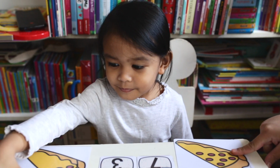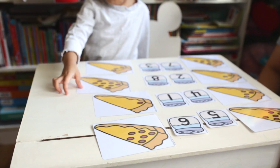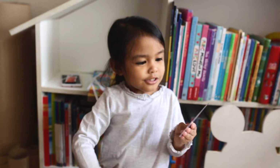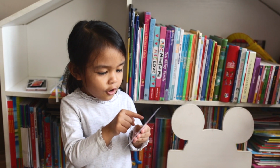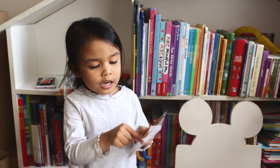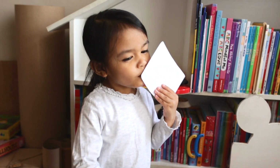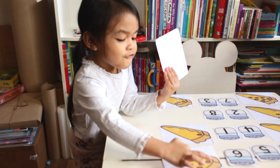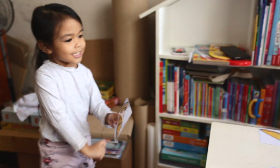Okay, this one for me. I have 7 pepperoni. Daddy, this is for you. Wow, I have so many pepperoni. Thank you. How many pepperonis do you have, Ikai? I have 1, 2, 3, 4, 5, 6, 7, 8. 8! How about Daddy? 1, 2, 3, 4, 5, 6. 6. Good job. How about Mommy?